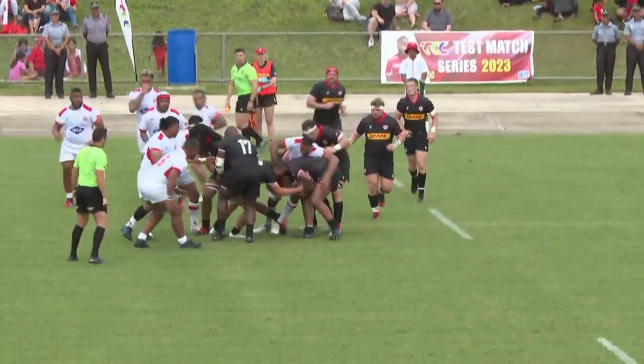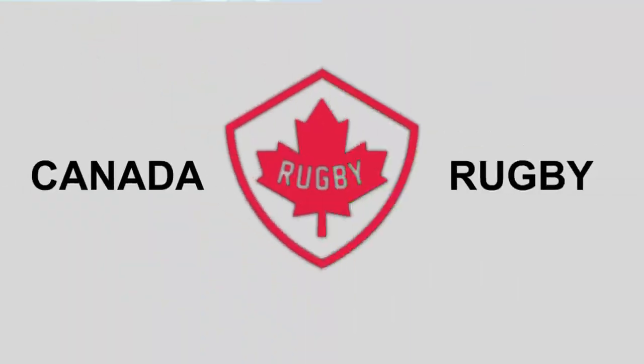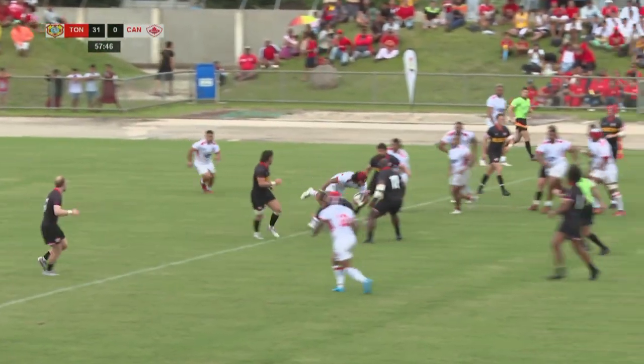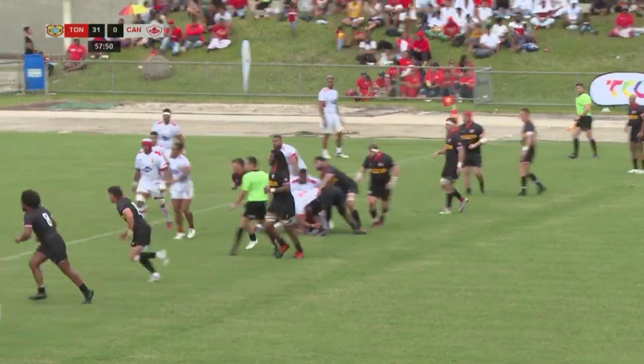You can certainly see in the replay there that he's joined from an offside position. So good decision by James, but ball didn't clear, and John Ika's into Otu, and he's shaped to kick, but carried the ball out of the 22. And Tonga might play here.